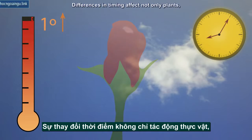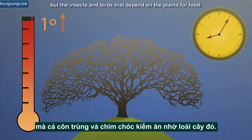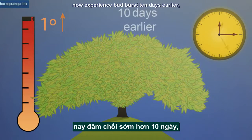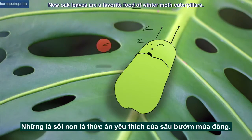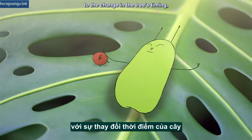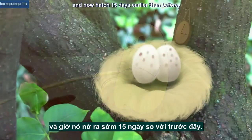Differences in timing affect not only plants, but the insects and birds that depend on the plants for food. For example, oak trees in the Arnhem forest of the Netherlands now experience budburst 10 days earlier as compared to 20 years ago. New oak leaves are a favorite food of winter moth caterpillars. To survive, the caterpillars adapted to the change in the tree's timing and now hatch 15 days earlier than before.